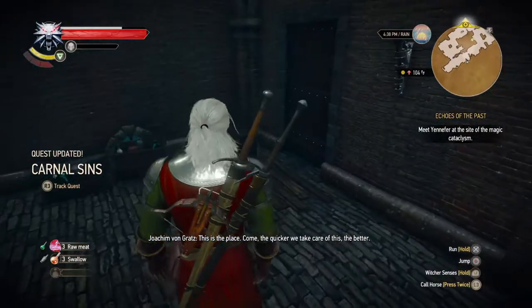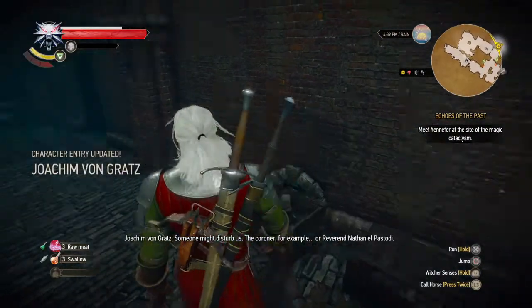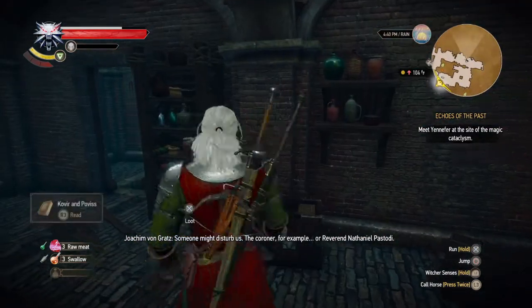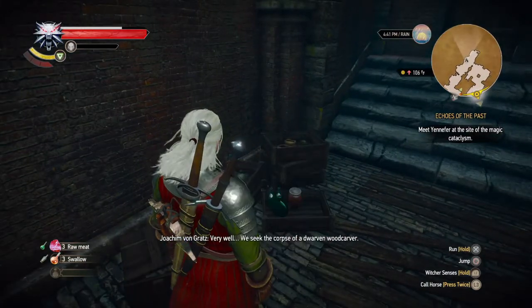The quicker we take care of this, the better. Why? Got somewhere to be? Someone might disturb us. The coroner, for example. Or Reverend Nathaniel Pastodi. Very well. We seek the corpse of a dwarven woodcarver.